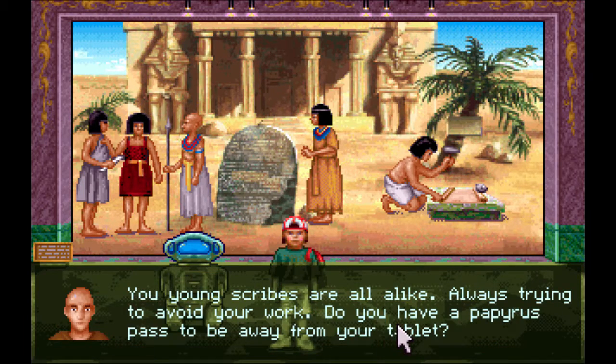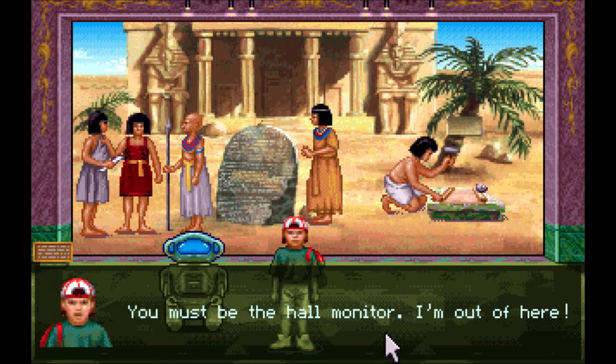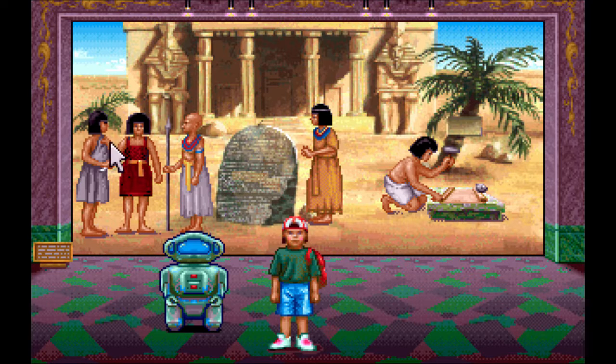You young scribes are all alike, always trying to avoid your work. Do you have a papyrus pass to be away from your tablet? You must be the hall monitor. I'm out of here.